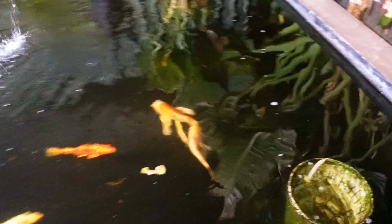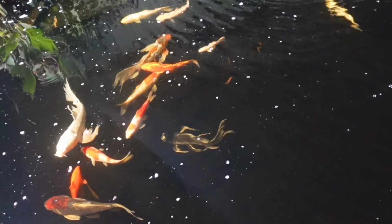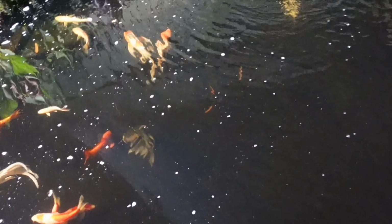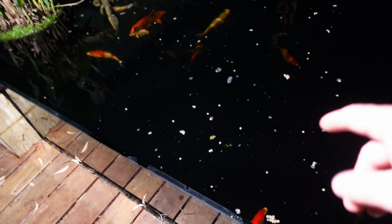Just there. There's about, I think, five little ones in there. This is definitely the most active, hangs out with all the big ones. I find it so interesting with koi that you can put the smallest koi with the biggest koi and they don't kill them. It's bizarre. And they're growing super fast.